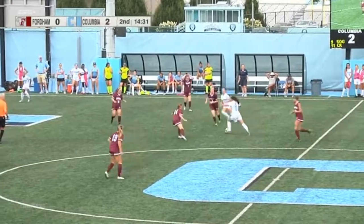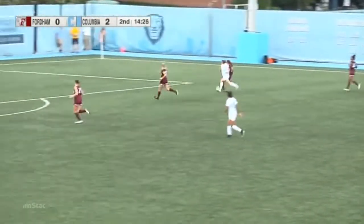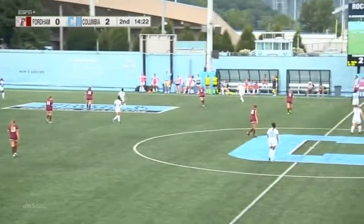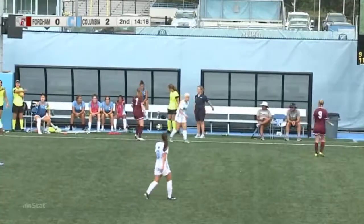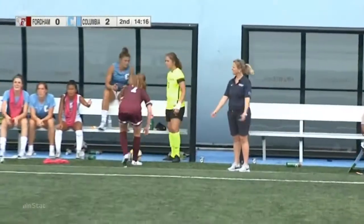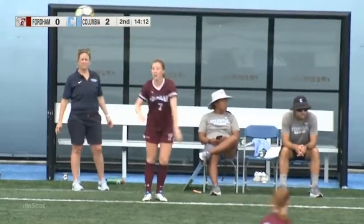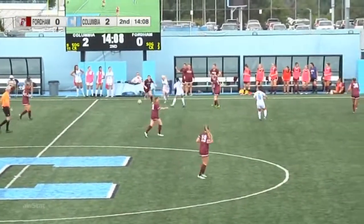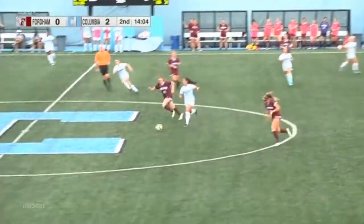Columbia scoring both goals in the first half. Emily Cohn, the 25th minute. Talia Tyler, the freshman, her first career tally as a Lion, coming with 1 second left in the first half. That is a goal that she'll remember forever. Her first college goal, just in the nick of time.